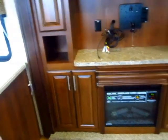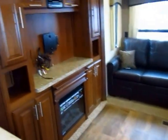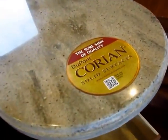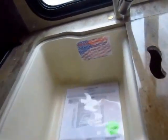There's a lot of extra prep work and things that they'll put into these that they take care of right away at Wildcat. Over here at the kitchen, we have nicer solid surface actual Corian countertops. If it doesn't say Corian, it's not Corian. Simple enough. When you get solid surface countertops, you can undermount the sink. And you see that American flag? That's not just there for looks.